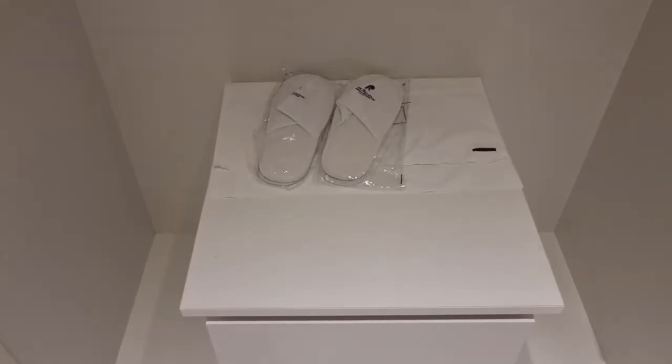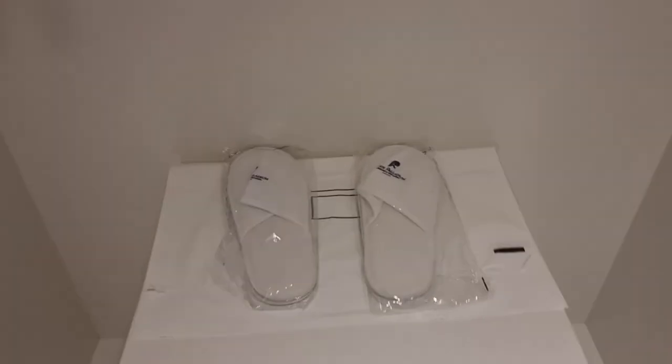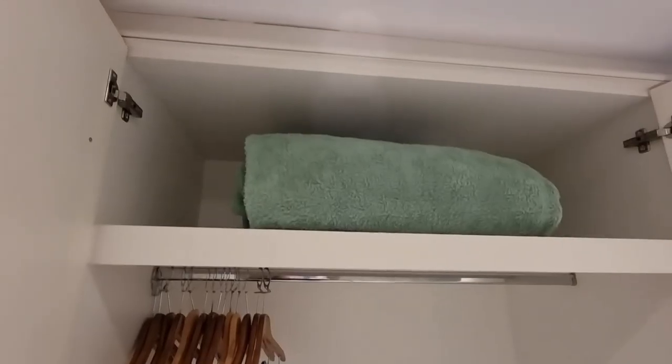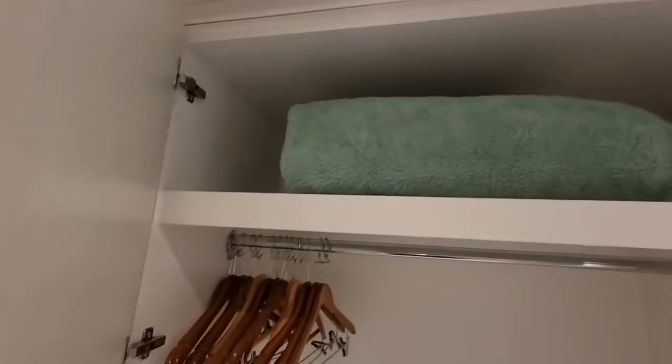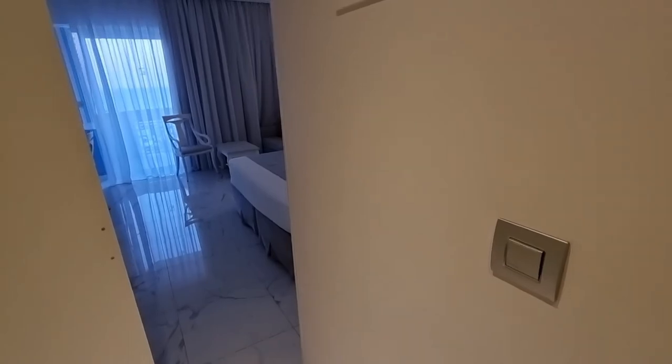Okay, what else do we have in here? So we have slippers. This is empty. This is empty. A blanket. And this is it.